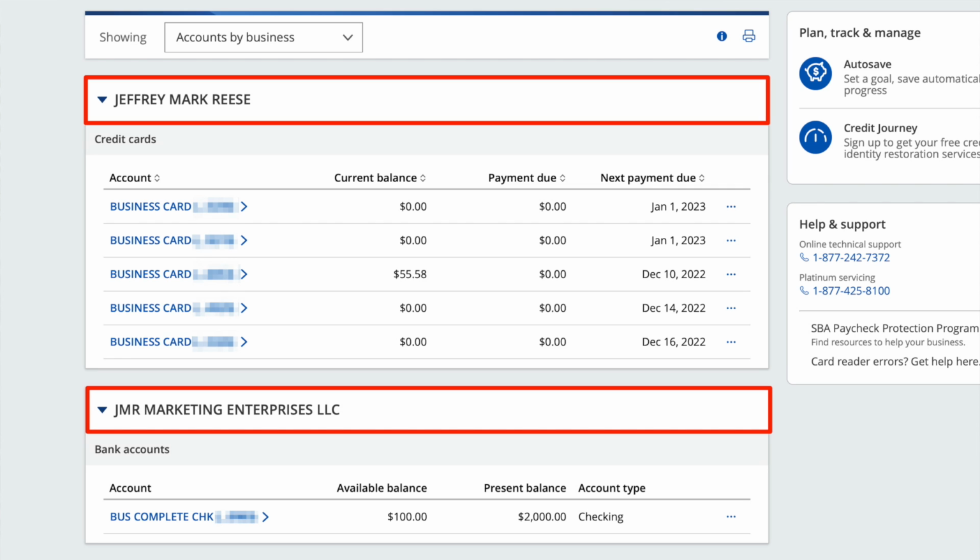So at the top where it says Jeffrey Mark Reese, those are my accounts right now, just business credit cards that are under my sole proprietorship that I've had open for either months or years. Below that, in the next section down, we now have JMR Marketing Enterprises LLC, which of course is my new LLC that was formed. And then I have my accounts that fall under that business. So I only have my business complete checking account at this time.